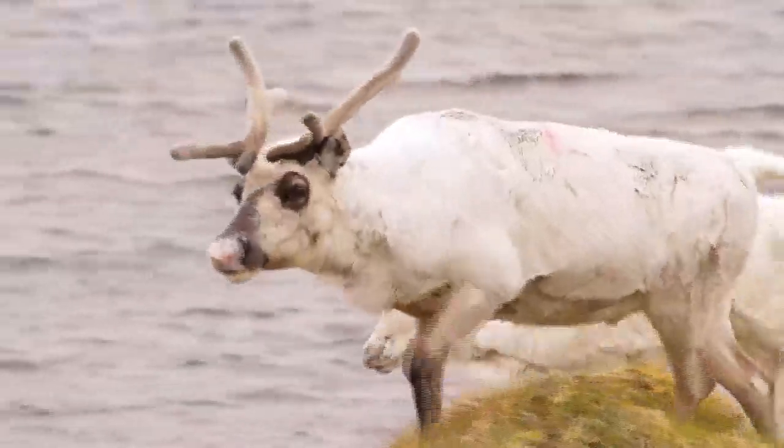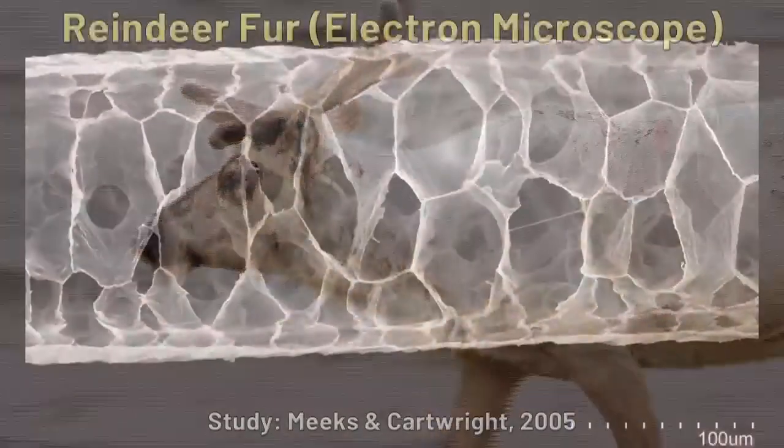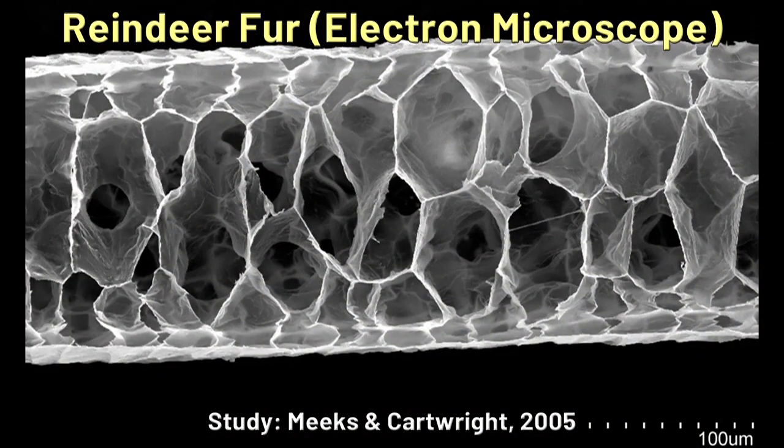Northern species tend to have lighter fur, and some of those have knees that click when they walk as an auditory cue to stay together in a blizzard. The fur itself is hollow, allowing for even better temperature regulation, similar to polar bears.